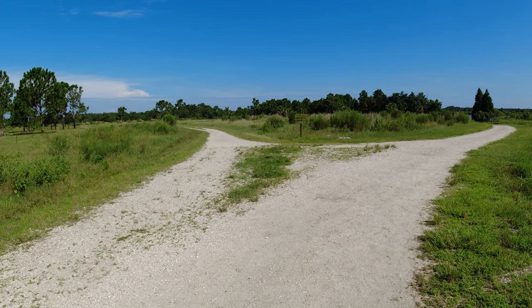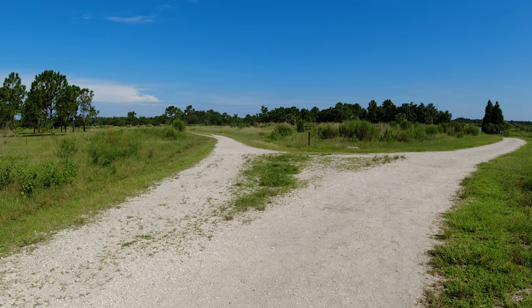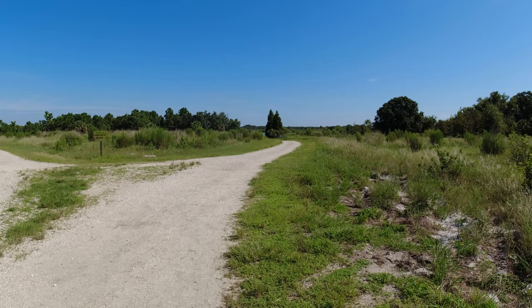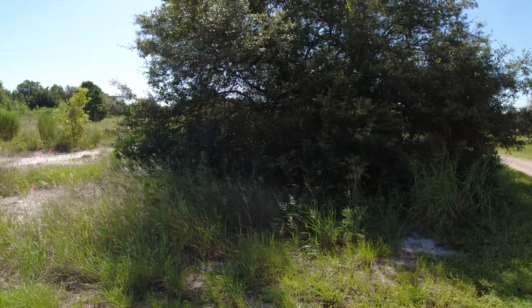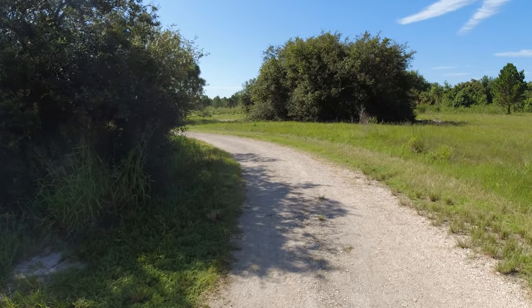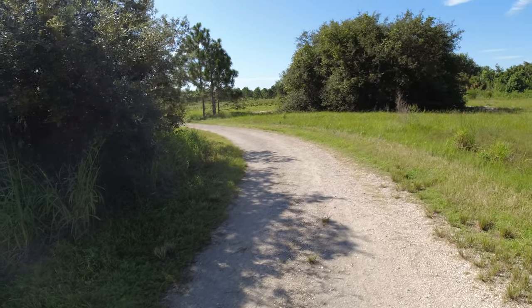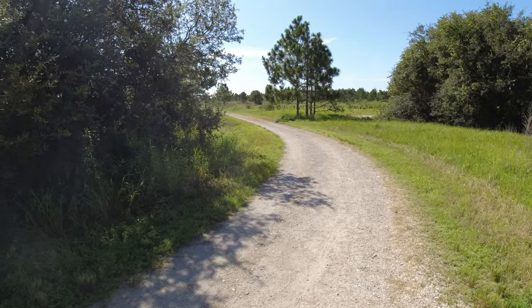This is kind of the intersection. If you go straight off to the left there, it'll take you down to Fort Fraser. This is the way we came up. That's Wading Bird Way. And if we turn around here and look that direction and walk back this way around the curve a little bit, I just came from down there a ways. This is Eagle's Roost.